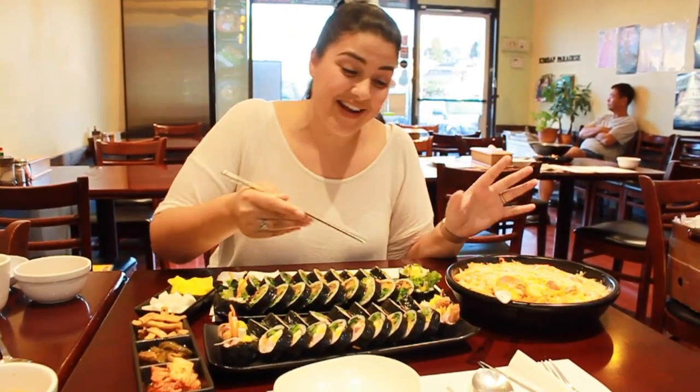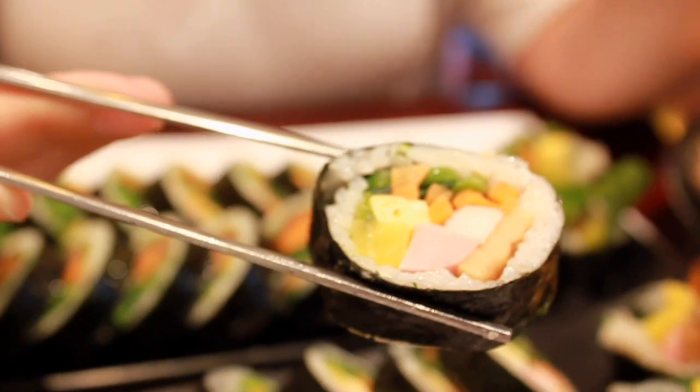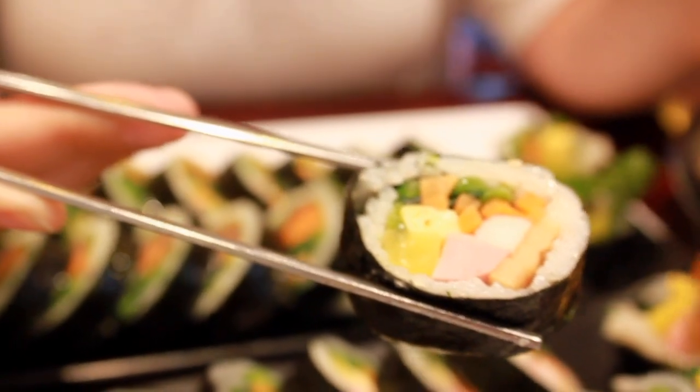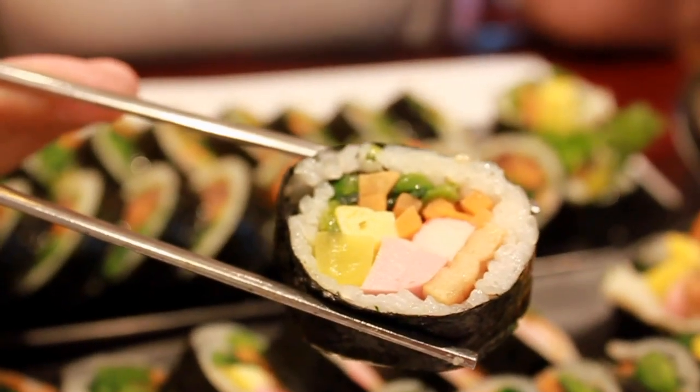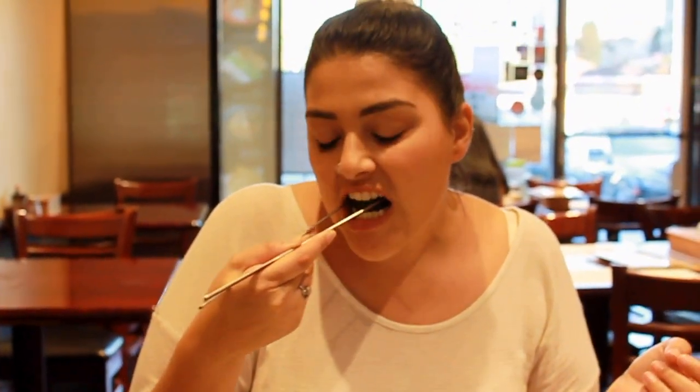So this is gonna be my first bite of kimbap for today. I'm so excited, I'm very hungry. And you can see it's got sausage, egg, carrot, radish, fish cake, and it looks like imitation crab in there. The woman who works here, she called it Korean California roll, but it definitely has a lot more than your typical California roll. So I'm very excited. Let's give this a try.